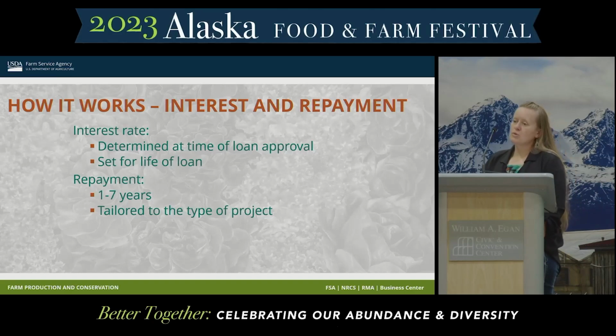When the loan is approved, that is the time when the interest rate is set, and it will stay that way for the life of the loan. We can do a loan from 1 to 7 years, depending on what the loan is for. If it's an annual loan, of course, that's a 1-year loan. If you're purchasing, say, a piece of equipment or some breeding livestock, we can term those out up to 7 years. We'll just tailor it to the type of project and what you're wanting the loan for.